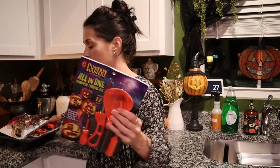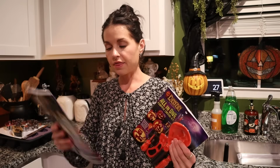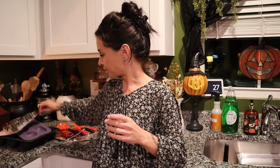I found my pumpkin carving kits, and honestly, I'm always so impressed with these pumpkin carving kits. They work so well, much better than using regular knives. So I'm glad I kept these from last year because we never used them. So we've got 2 of those for pumpkin carving this year.